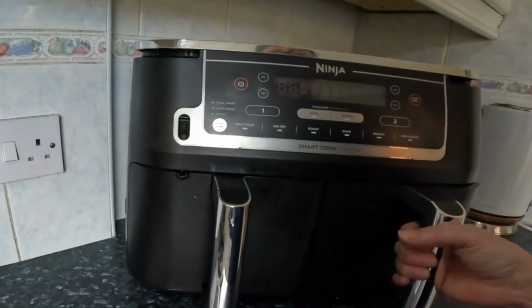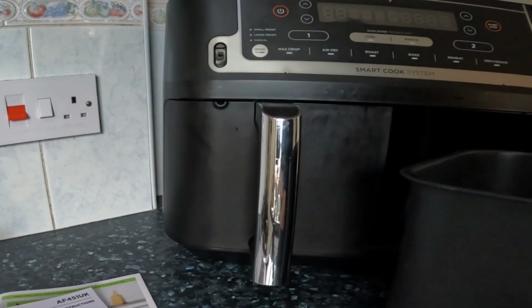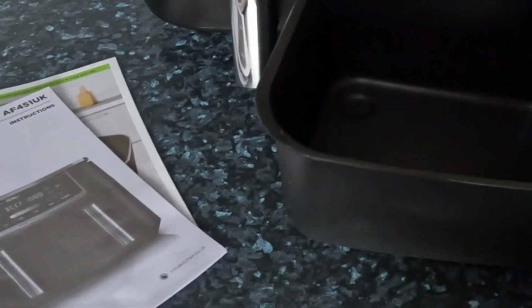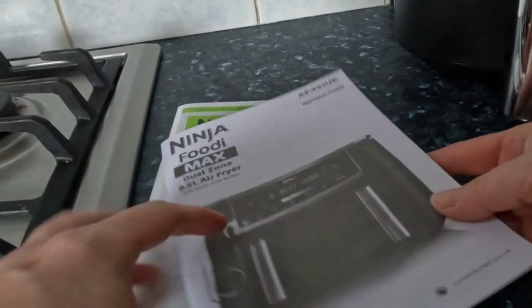Now with regards to cleaning, apparently you can dishwash these drawers. I don't like doing that. I'd use warm soapy water and a nice soft sponge, and then dry with a kitchen towel. The crisper plates are in the dishwasher at the moment, they've just been cleaned. Where does it say that? Let's have a look, hold on. I did make a note of where it was.